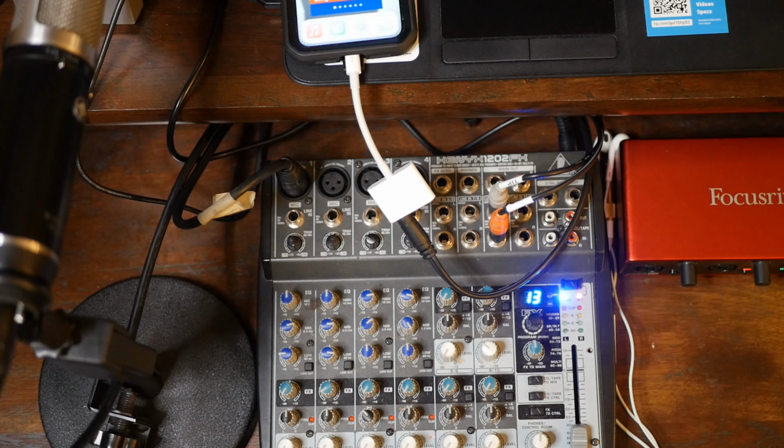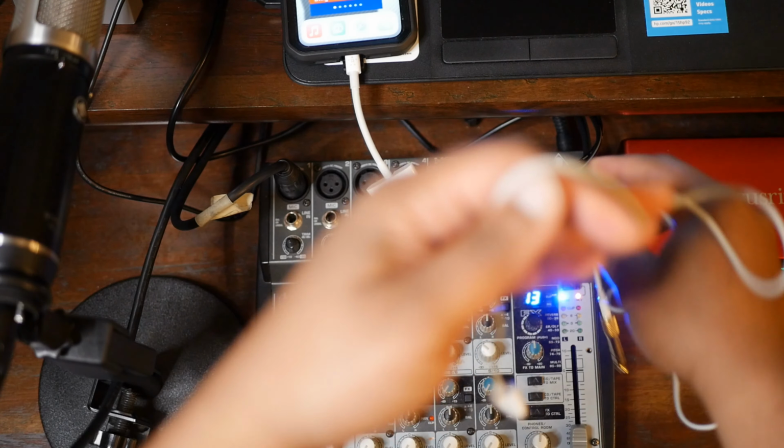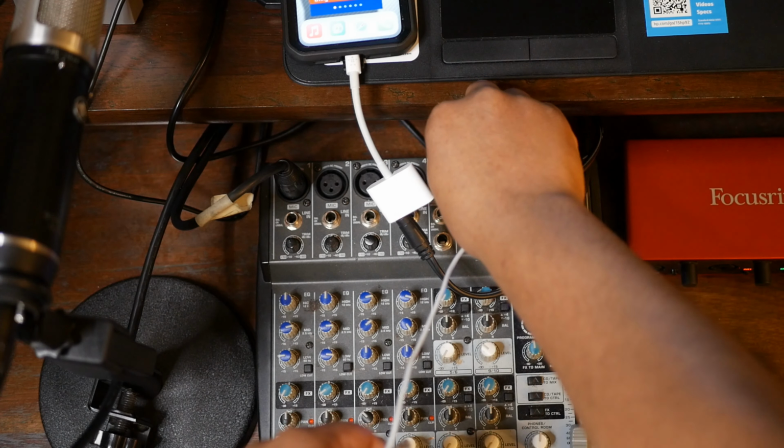Next, plug your headphones into the mixer headphones output. Since the headphones output is a 1/4 inch, you might need to use an attachable 1/4 inch adapter, depending on if your headphones has a 3.5 connector or not.